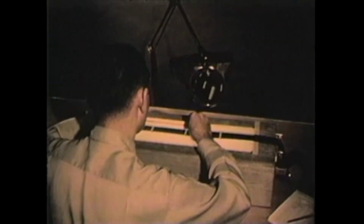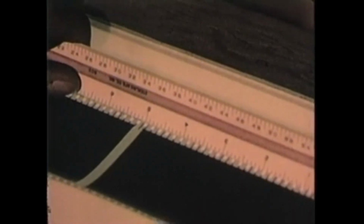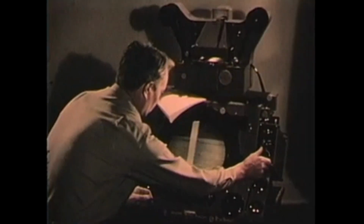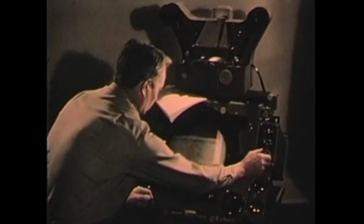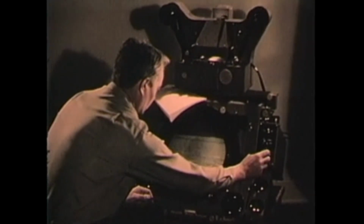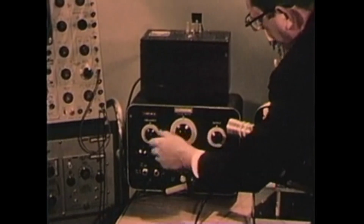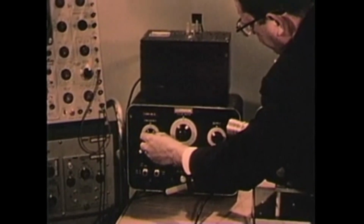In the analysis of test photographs, the timing marks that stripe the edge of the film are essential. Using them, the analyst can measure velocity and acceleration because he knows the precise time difference between any frames on the roll. A pulse generator is used to mark the film while it is running through the camera.